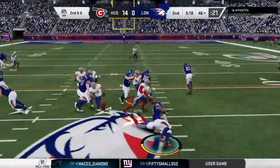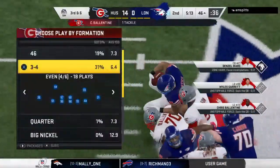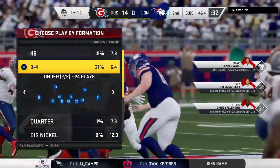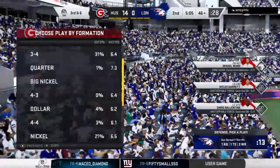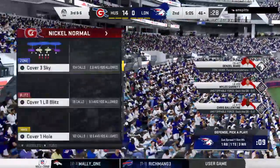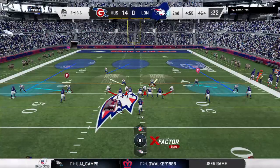On second down, Justice. Trying to find a lane, but instead he'll get back to the line of scrimmage and no more. No gain on the play there, so they're left with a 3rd down and 6. The offense on 3rd down, just 1 for 3 thus far.